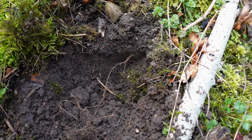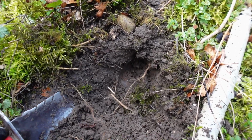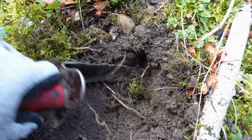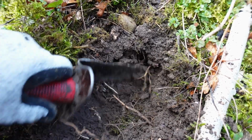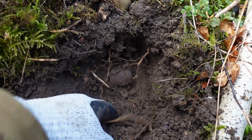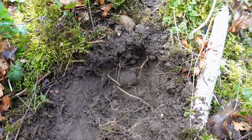Got something here, mixed type of signal. Could be a huge splinter, it's a different kind of shell. Looks like a circular thing actually. What's that? I don't know. We're going to dig very carefully around it and check it out.